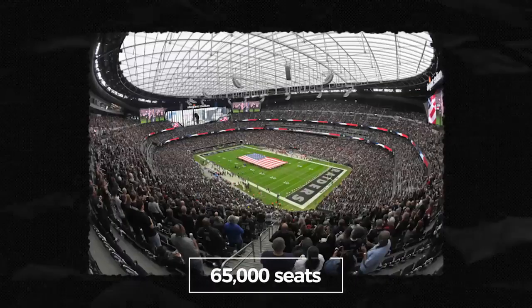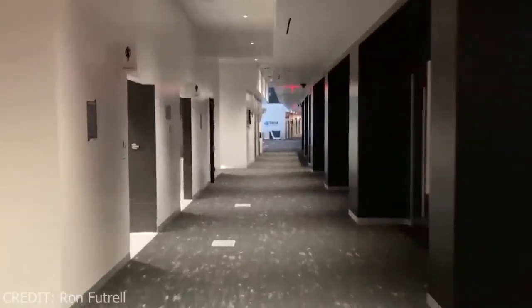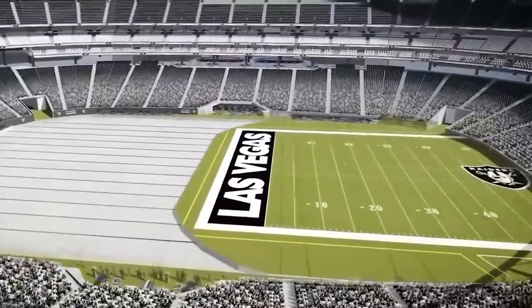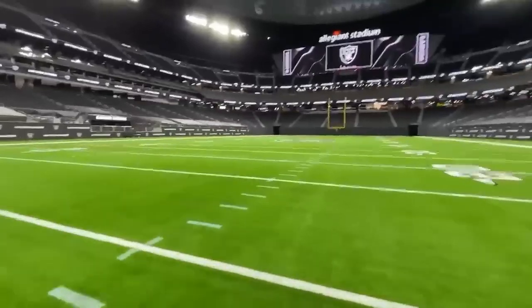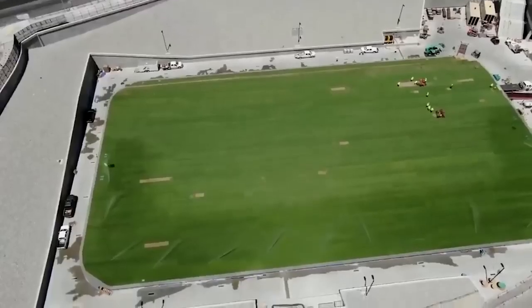Built for a seating capacity of 65,000, the stadium also has 125 suites and 8,000 club seats available. It features a movable field that permits the use of both natural grass and synthetic turf. Quite the high-tech stadium indeed.